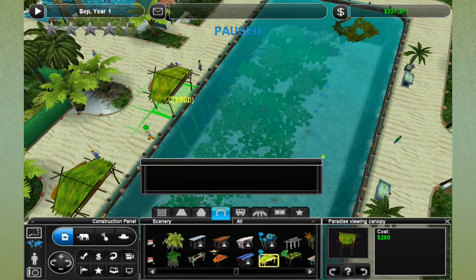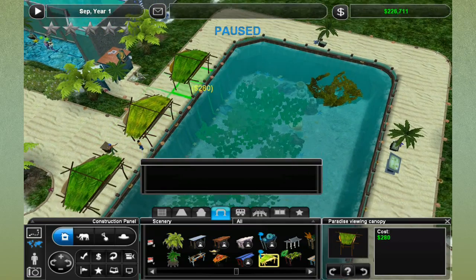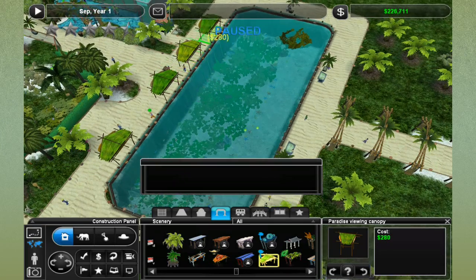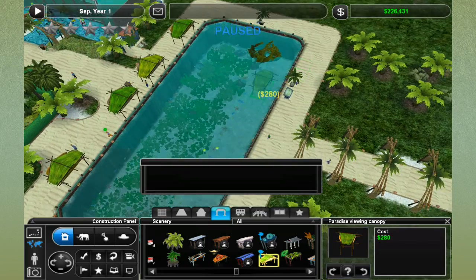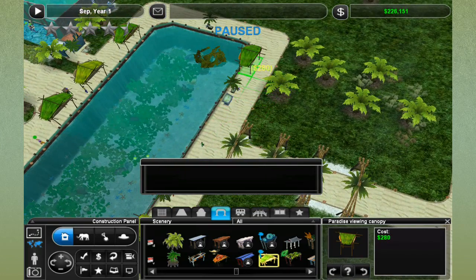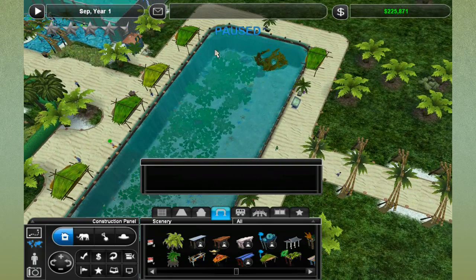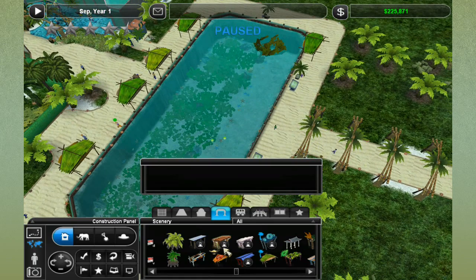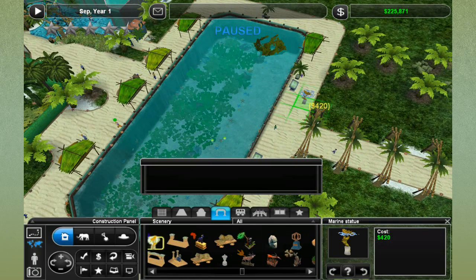All right, then maybe one right here, one right here, and one right there. That should do it. So let's see, and then maybe a couple, one right there, one right there, just kind of on the ends. There we go, to let people stand and just stare at the beautiful eagle rays if they so wish. Then we've got the marine statues.